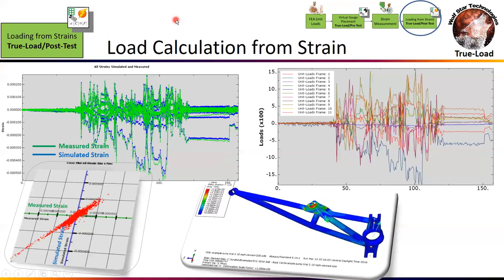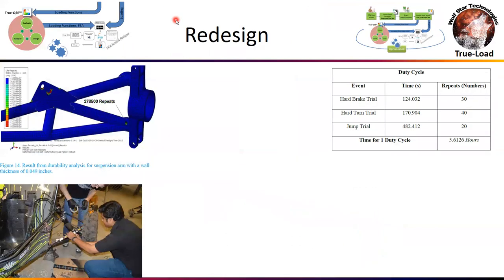And then their whole thing was that they wanted to go in and do a redesign. So basically they took their duty cycle. They made up a duty cycle of 30 hard brakes, 40 hard turns, 20 jumps. And they said that was one duty cycle event, which is about 5.6 hours. And when they ran it through the fatigue software, it said that they had 278,000 repeats of that 5.6 hours there.